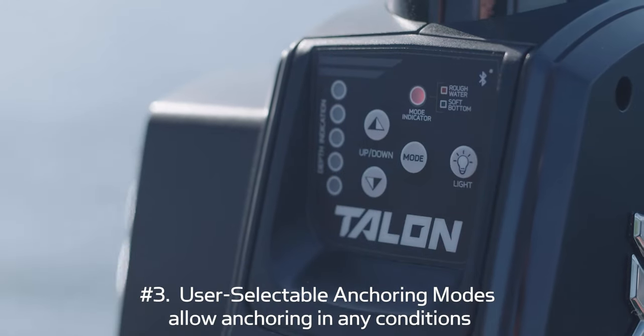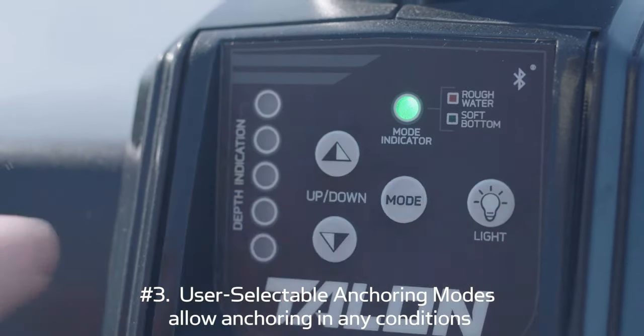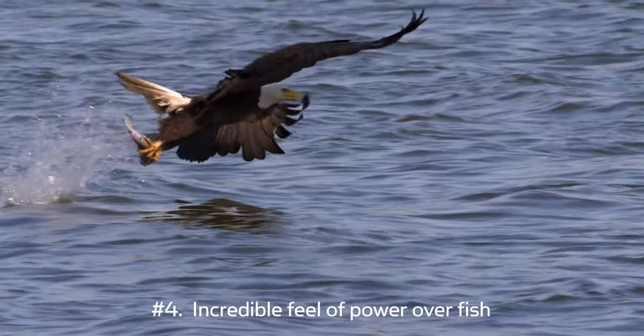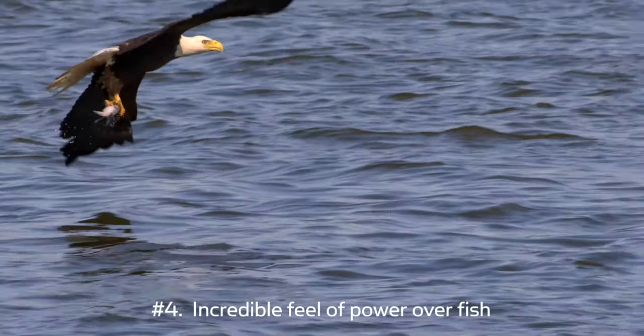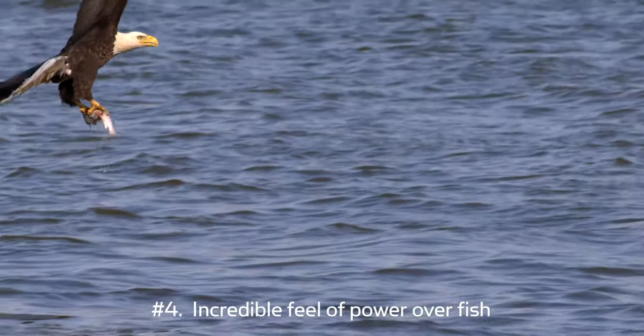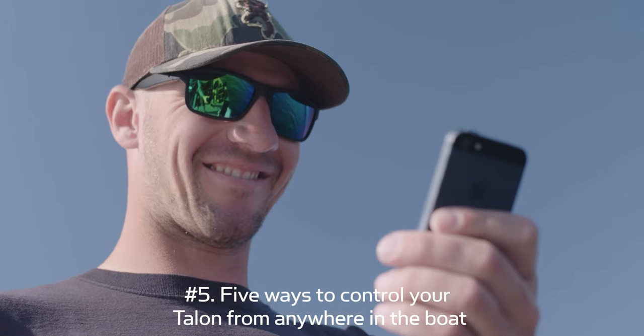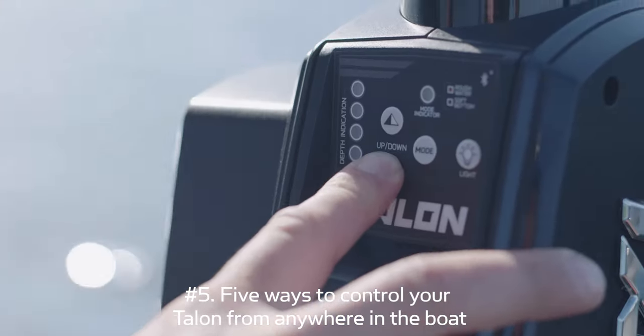3, rough water and soft bottom settings allow you to adapt to your conditions like a chameleon. 4, the word Talon alone evokes the image of a fish being effortlessly plucked from the water by a predatory bird, which makes you feel powerful, brave, and fierce. You're welcome. Ready for number 5? How about 5 ways to control your unit? Foot switch, wireless remote, our smartphone app, directly from your Humminbird unit, or right on the Talon control panel.